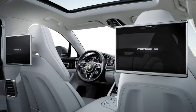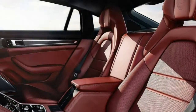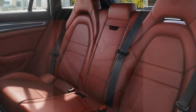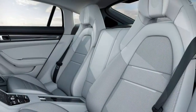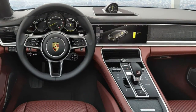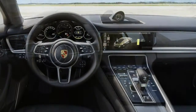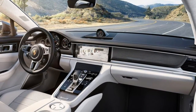interior treatments on offer, speed-sensitive steering assist, a sport exhaust, power closing doors, a heated steering wheel, a 21-speaker Burmester audio system, 18-way adaptive sport seats, 8-way power rear seats with memory function, ventilated front and rear seats, massaging front and rear seats, four-zone climate control, a rear touchscreen interface, power rear sunshades and a dual-screen rear entertainment system.